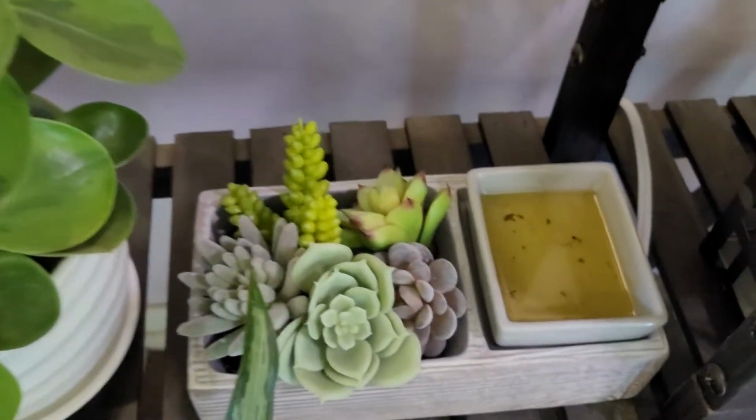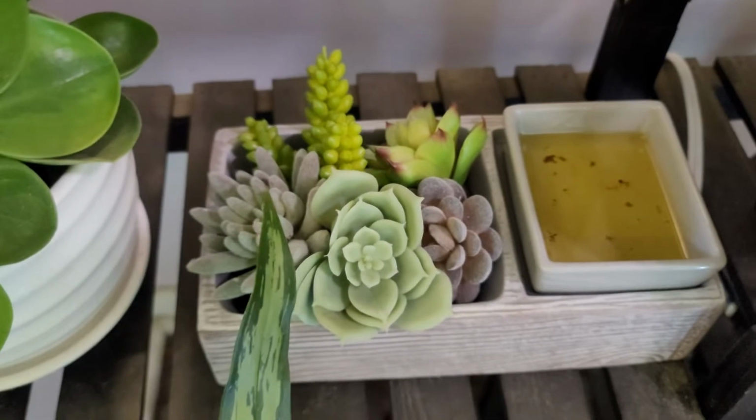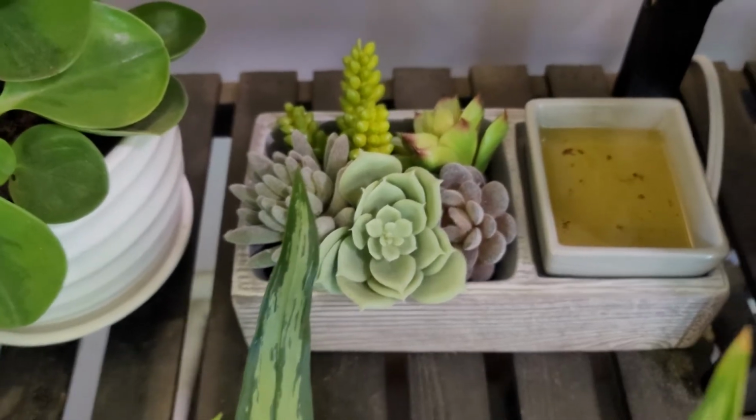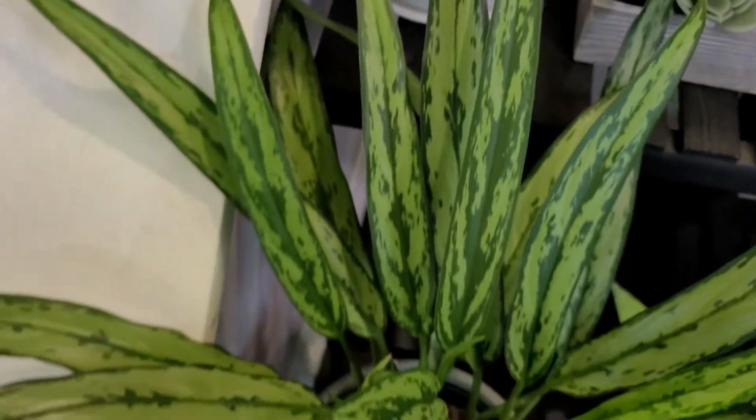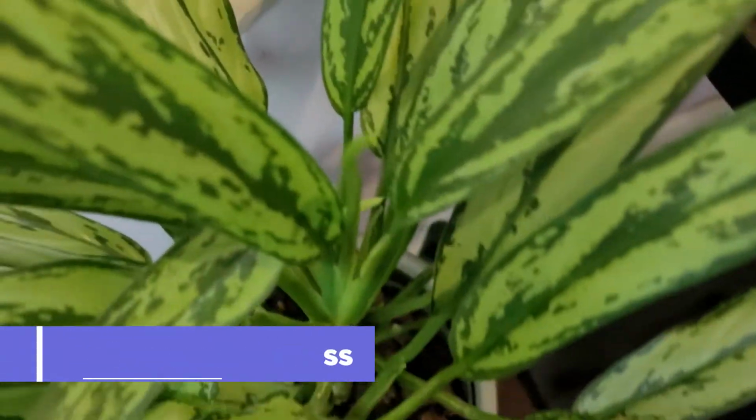And then over here is the cutest little succulent wax melt warmer. Those are not real succulents, FYI everybody. They're artificial. And then right here is my Aglaonema cutlass. It is doing so well. Look at all that new growth. It's coming in hot.